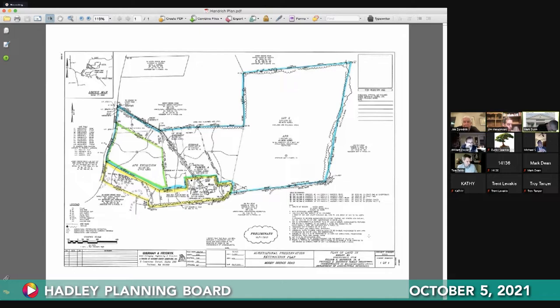So the presumptive date would be the first meeting of December, which is December 7th. Pearl Harbor Day. As it happens, that is also the continuation date for the Michelson accessory apartment, which may or may not proceed. And then the next alternative would be Tuesday the 21st, which is completely open.